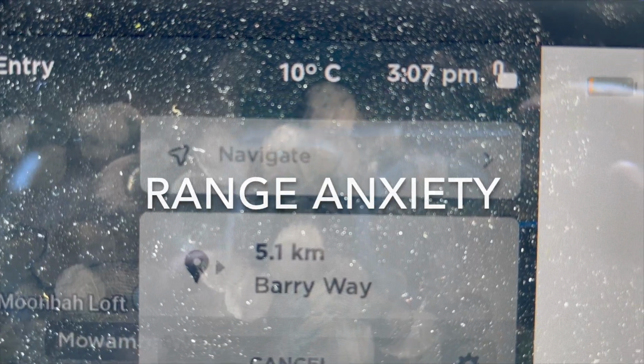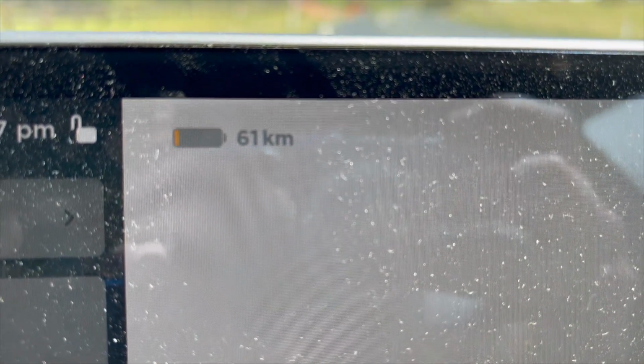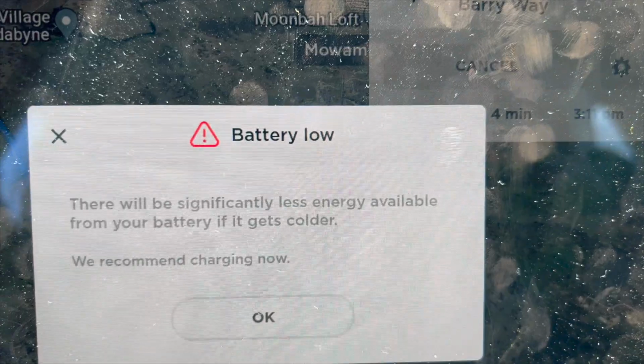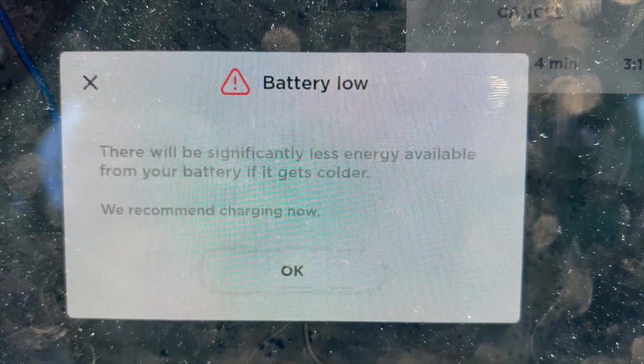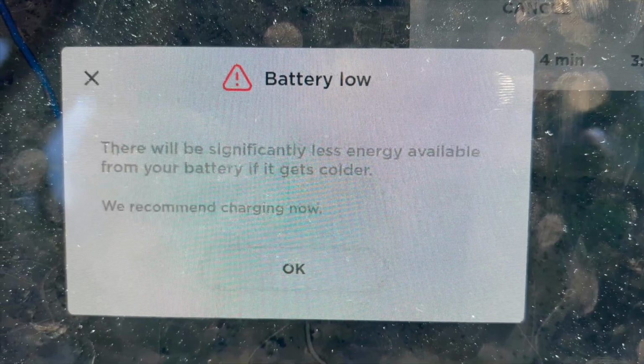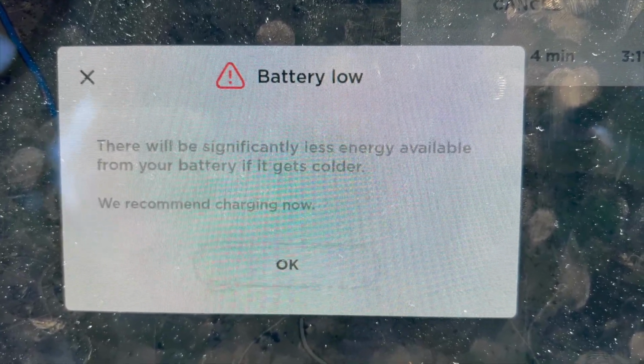At 10 degrees, we've got 61 k's of juice left, and it says the battery's low, and we'll run out of energy if the battery gets colder. We've got 18 kilometres to our destination.